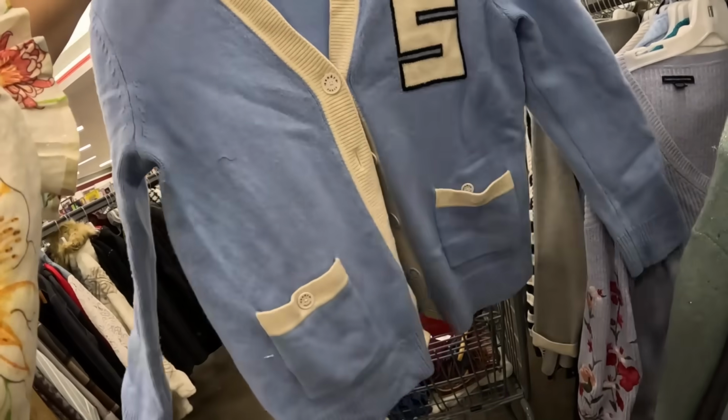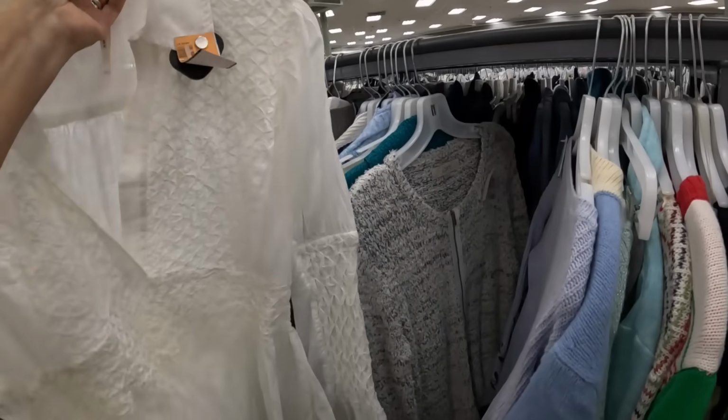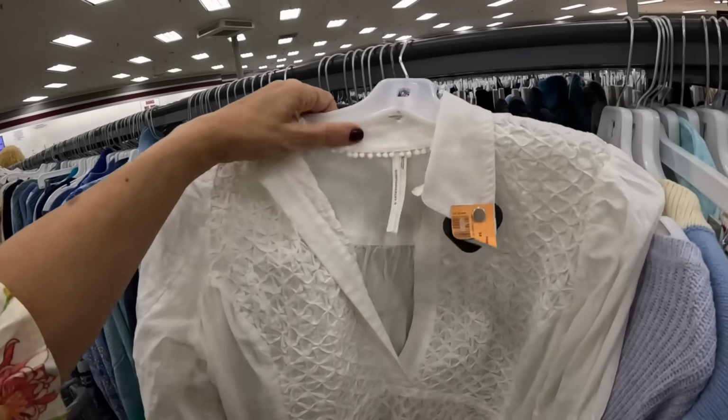I think it's a very good look to it. I said I was doing clothing today, but then I forgot. Then I'm like, are we doing clothing?